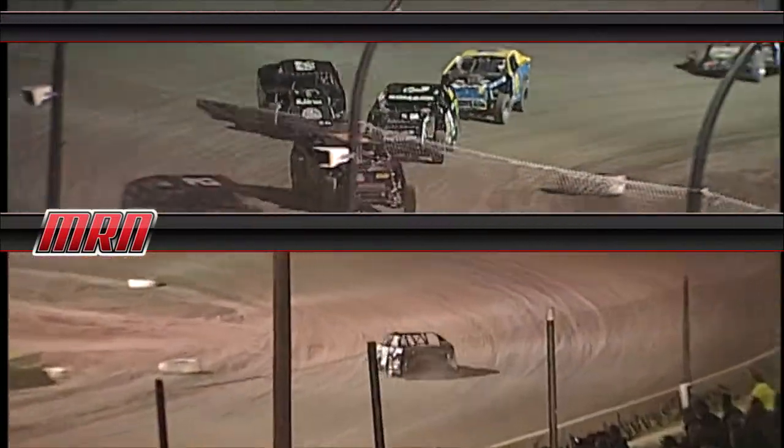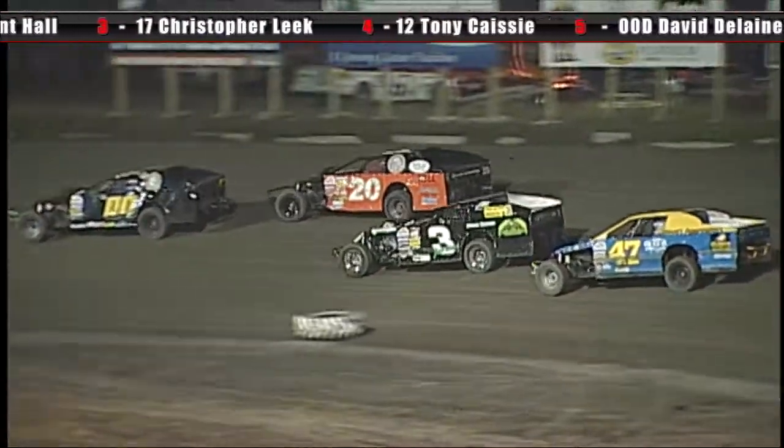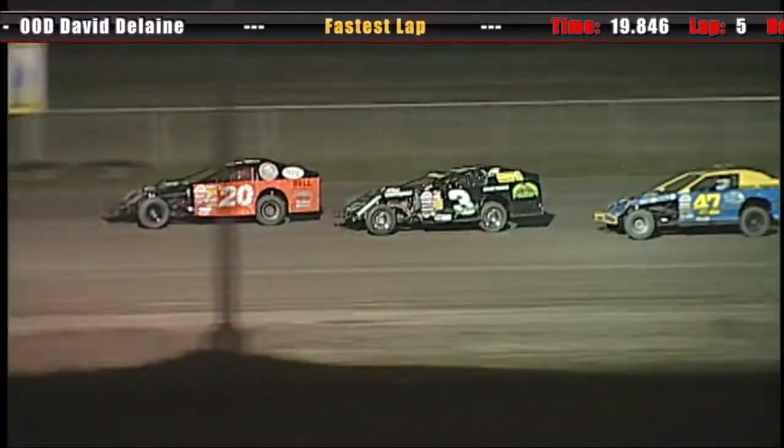Veert still your leader. 10 laps to go in this race. Hall in second spot. The 17, Christopher Leake, he's in third. Tony Casey in fourth. Delane in fifth. Then it's Nick Audette and Jason Somack.